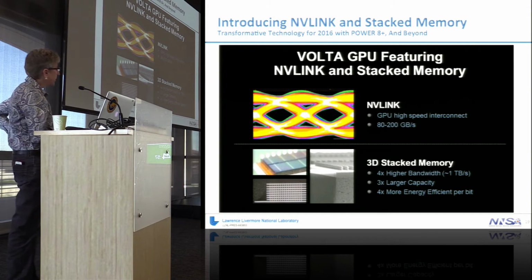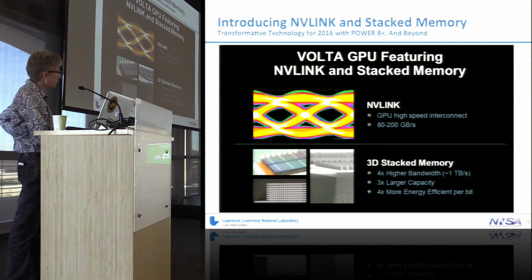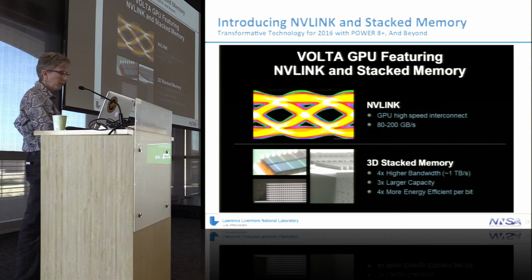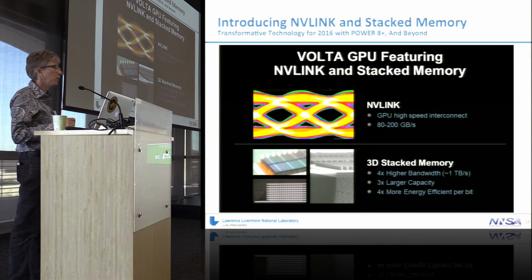So here's a little more detail about NVIDIA's technological innovations that are going into the Volta GPU. As I mentioned, NVLink will provide a high bandwidth coherent interface between the GPU and the Power processors. And 3D stacked memory on the GPU offers large improvements in bandwidth capacity as well as energy efficiency.